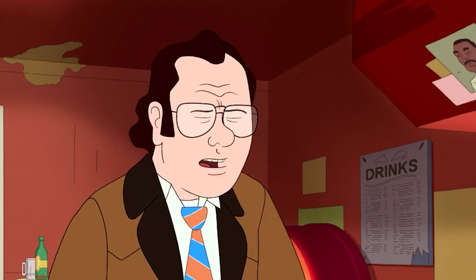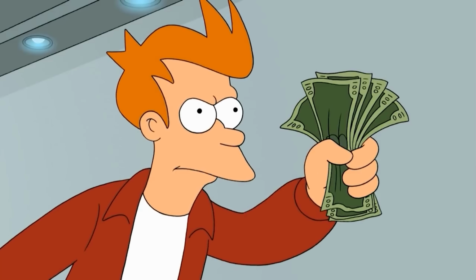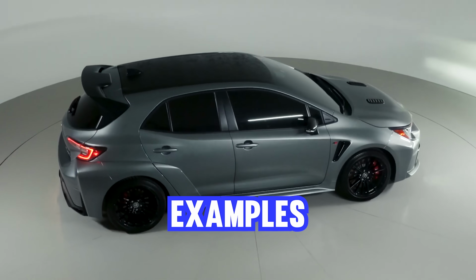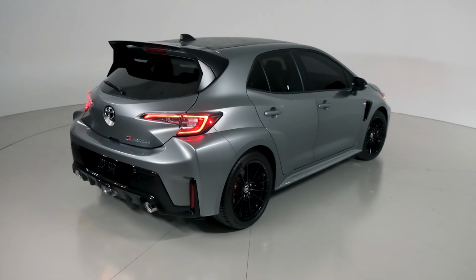Of course, the problem is that the GR Corolla hot hatch is gonna be in short supply around the world. Every car nerd that I know wants one. For the first year of production, Toyota is gonna build a little over 8,500 examples, with roughly 6,600 of them coming to the USA. Now that's awesome that the majority are coming here, but let's put things into perspective for just a second.